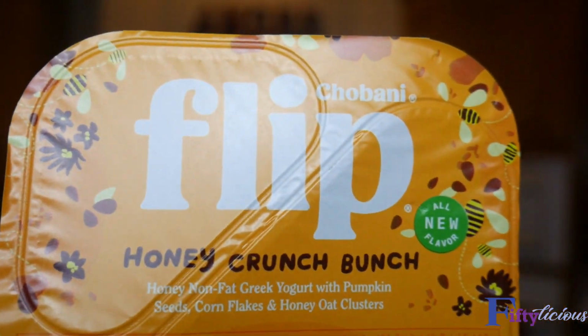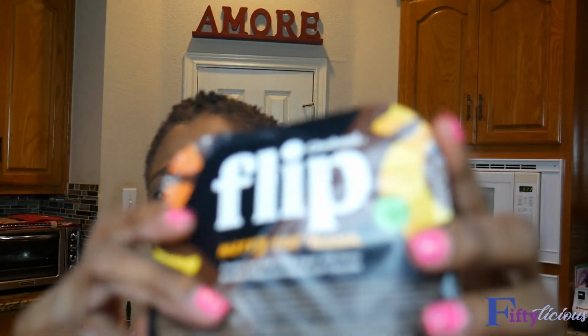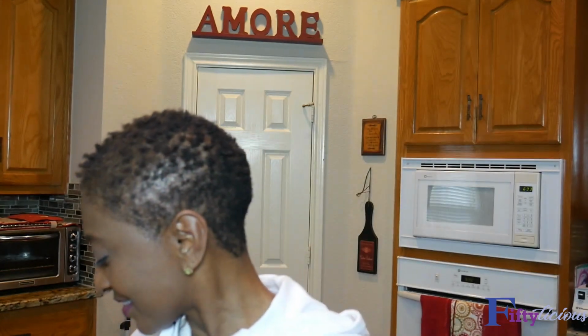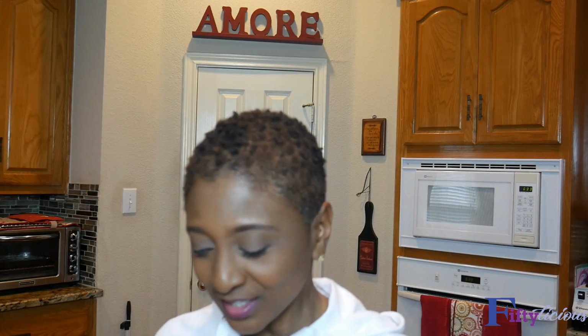I'm attracted to packaging, which is why I saw this on the shelf. Saw this one too. And I saw that on the shelf and I'm into yogurt, not always dairy yogurt. Sometimes I'm eating non-dairy yogurts too, but I really wanted to try it.